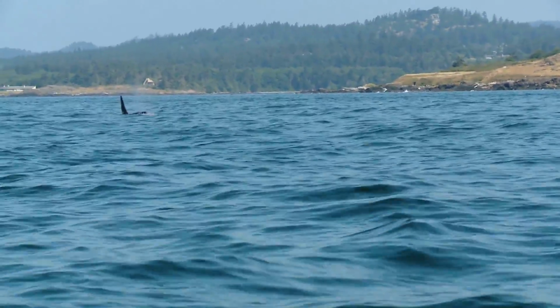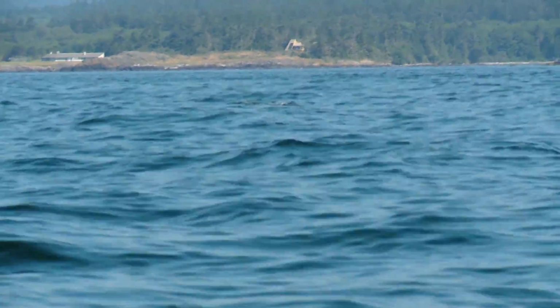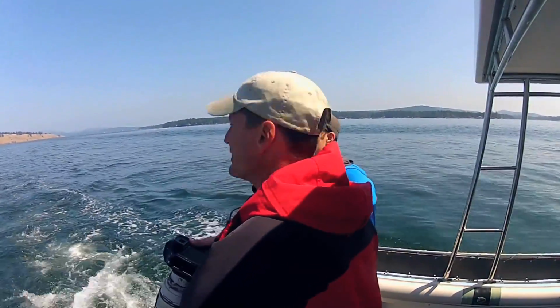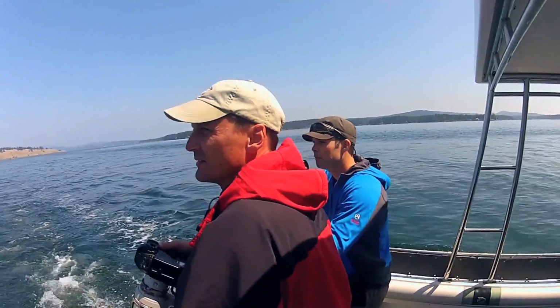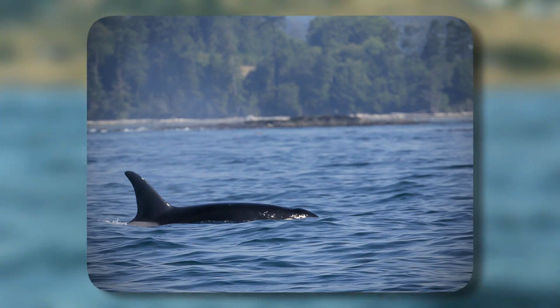Wow, look how tall that dorsal fin is. Oh yeah. You just don't realize how big an animal that is until you actually get out here with them. Yeah, and I believe they get up to 6 feet tall. Yep. Look out over here, over here. Oh yeah. I'm not blocking you, Em. No. They're kind of rolling through the water.